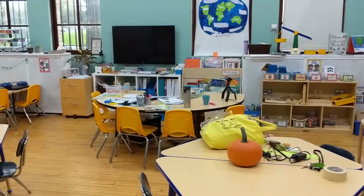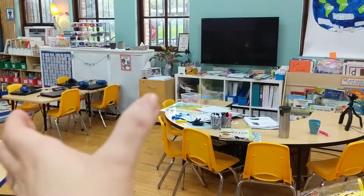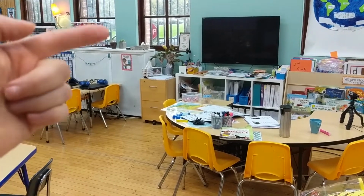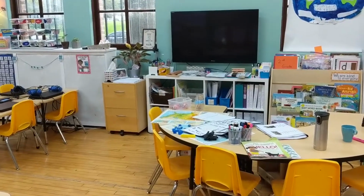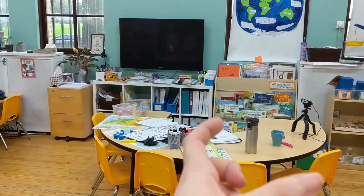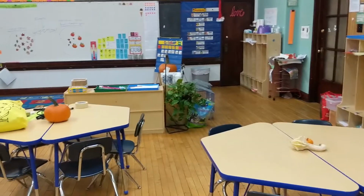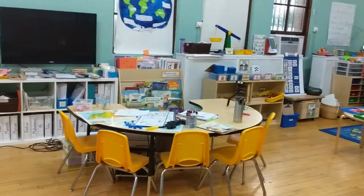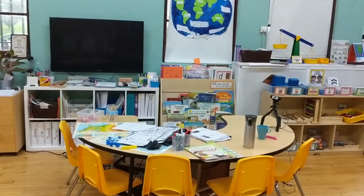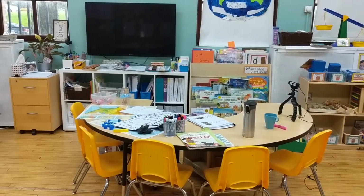I also did try having the table slanted. First I tried it this way, so I would have it where I could sit in the middle and not block the TV screen. It didn't work. I tried having it this way, and then I tried having it this way, which I didn't like because then I have my back turned towards most of the classroom. So I don't know. Even though I'm telling you this right now, I don't really see any other ways or where else I can put this round guided reading table.